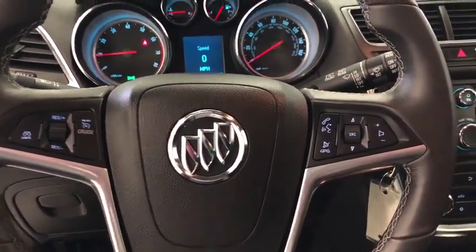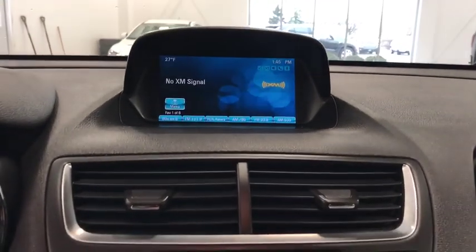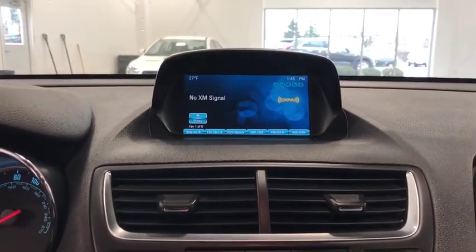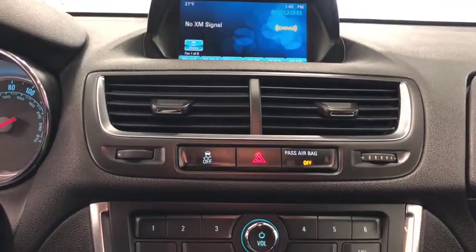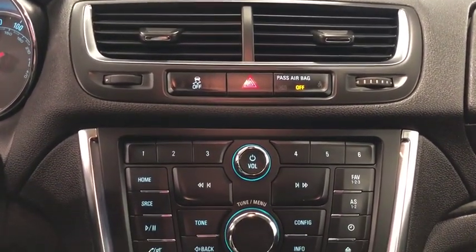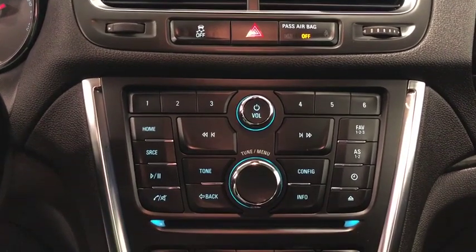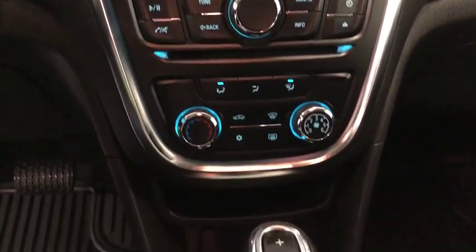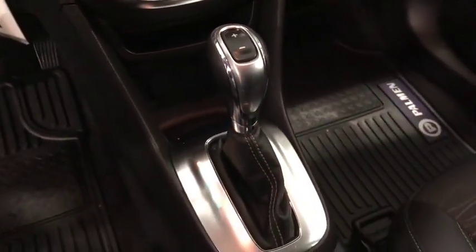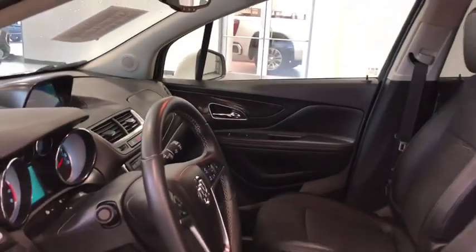Traction control, Bluetooth, leather-wrapped steering wheel, dual airbags, alloy wheels, power steering, four-wheel disc brakes, rear window defroster, power windows, CD player, security system, compass, electronic stability control, trip computer, Sirius satellite radio, panic alarm, brake assist, remote keyless entry, tachometer.